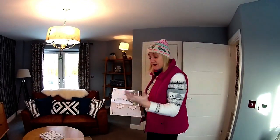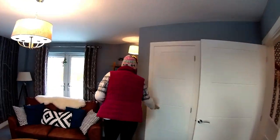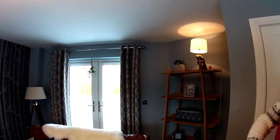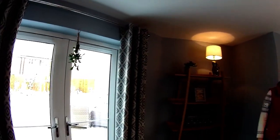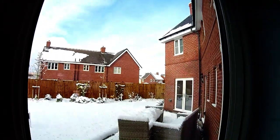3.6 meters by 5.4 meters. Sorry, I'm so cold I can barely move my hands. We've got a door here. Oh, a cupboard in the lounge. It's good, isn't it? And the light in there, well thought out. There's a lot of angles in this room, isn't there? It kind of goes around, and then you've got this little corner here. It is kind of quirky, isn't it? I like it. We can see how much snow we've had outside.